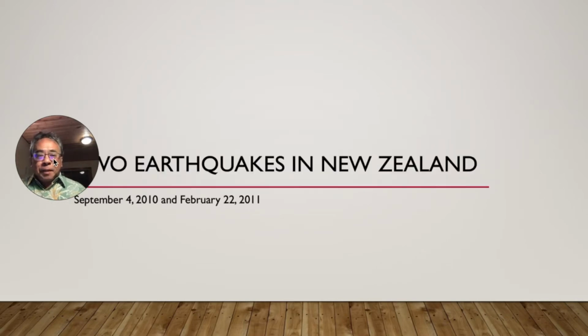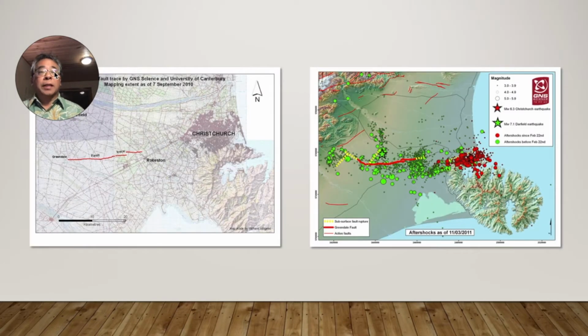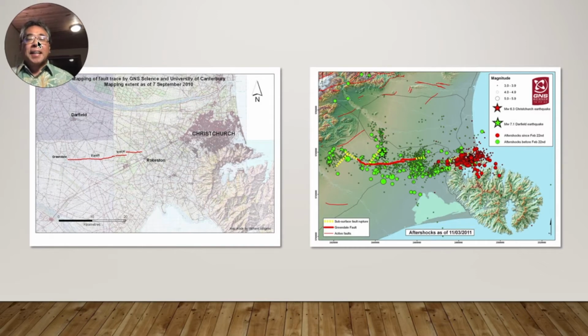So, let me talk about these two earthquakes in New Zealand that I went to look at the damage after. These two earthquakes happened in 2010 and 2011. The first one on the left here, you can see that's where the fault was. It's very near to Christchurch. I happened to be working at the University of Canterbury in Christchurch at the time. And it was a very large earthquake. And then in 2011, there were a whole bunch of aftershocks, which you can see on this right here, ending up with a very large aftershock in February of the next year.